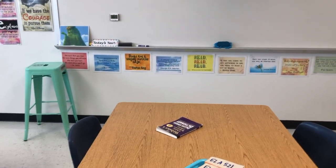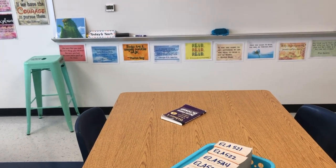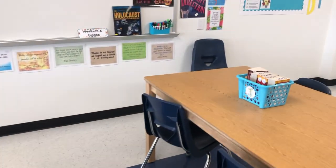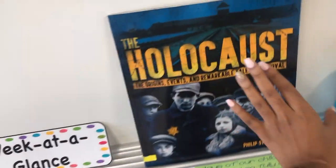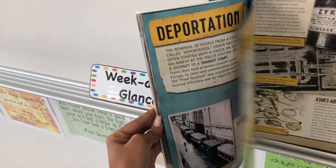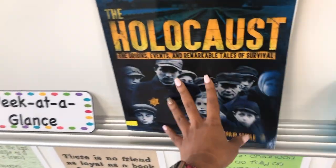And then I have a dictionary that is out of place, and I hate when my students do that, but it is what it is. Some reading quotes underneath the board. I have this beautiful Holocaust book that is up here on my board because I want to be able to show some of the pictures and paint the scene of what the Holocaust is and why it's so significant for us to still study it today.